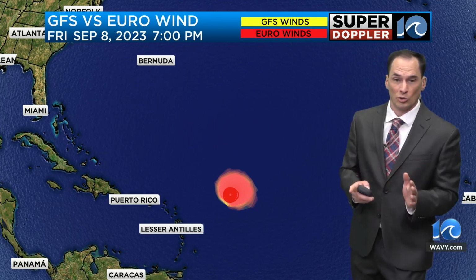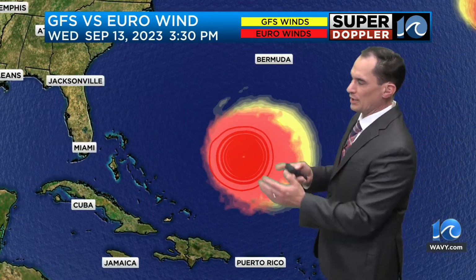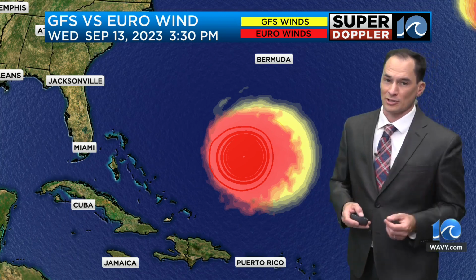So what happens after that point? This is going into Tuesday morning. After that point, the models do tend to push it northward, have it hooking northward. Here are two big models that we'll look at, the GFS and European models. They're in pretty good agreement in the short term, and even down the road they're starting to come together a little bit. That tells us there's a little confidence.